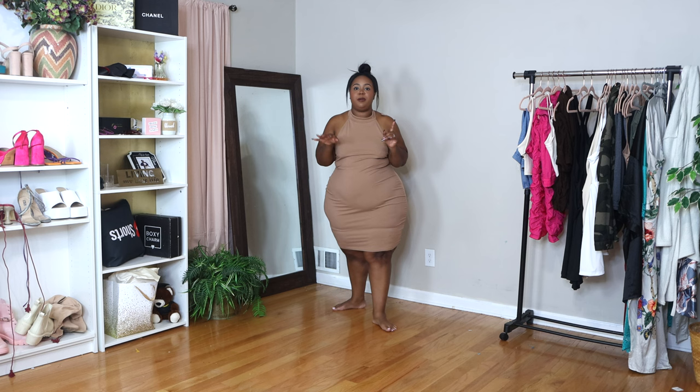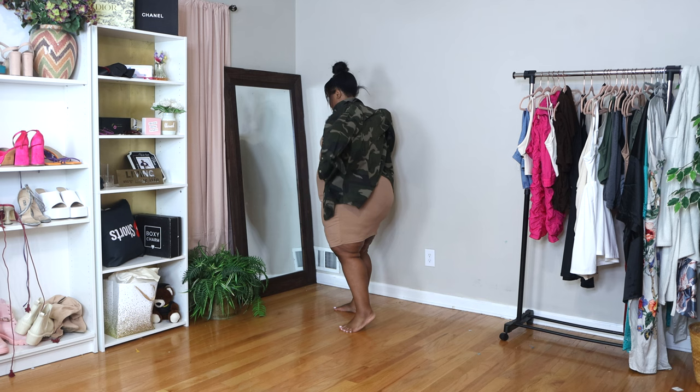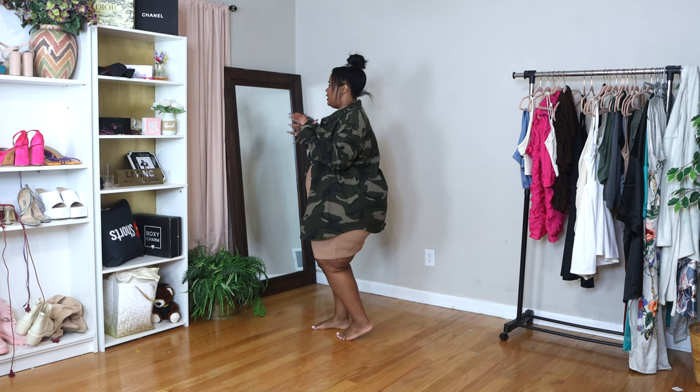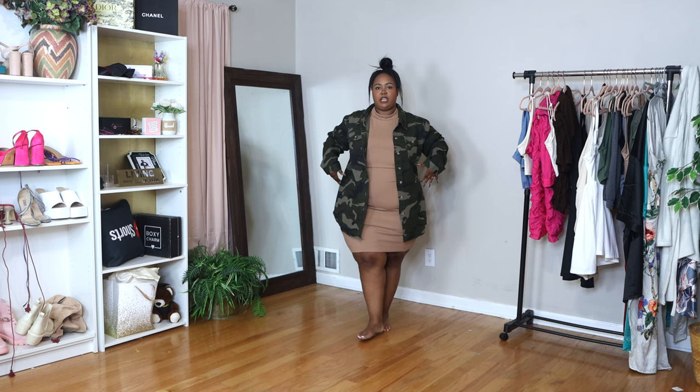And to pair with this, since I'm thinking about everything I need for fall, I'm going to get a jacket. Hold on. So I got this thick weighted army fatigue jacket. I got it in a 4X so that it could be oversized, and I think it's doing exactly what I want it to do. For fall, if you wanted to cover something, you could even keep it open and put a belt around it. That would be super cute, super chic.